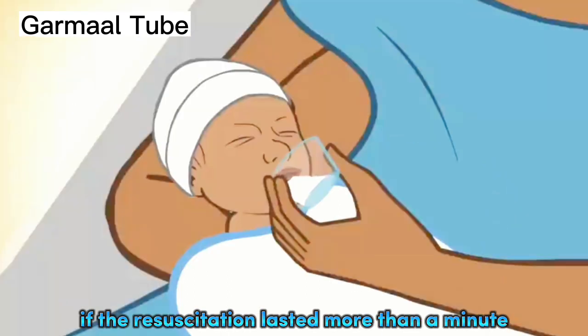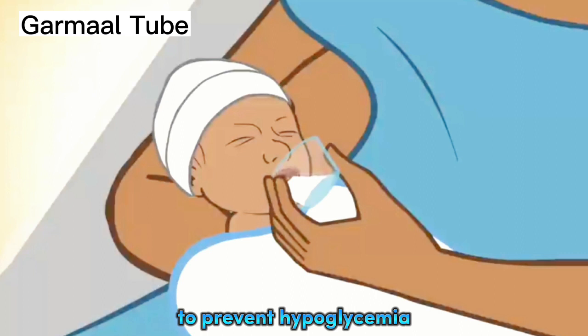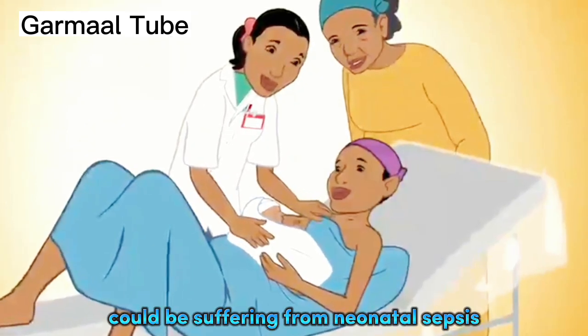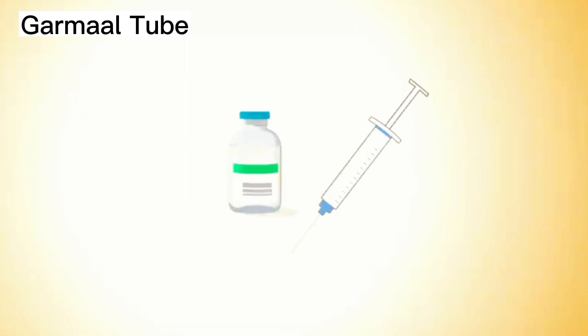If the resuscitation lasted more than a minute, give supplementary feeding in a cup after breastfeeding to prevent hypoglycemia. See action card on pediatric drugs and fluids. Consider that the newborn could be suffering from neonatal sepsis and therefore might need antibiotics.